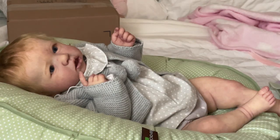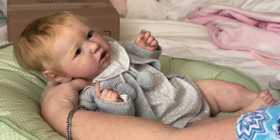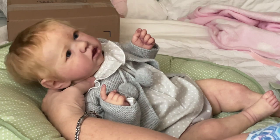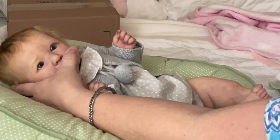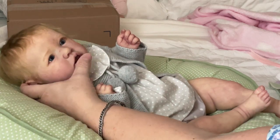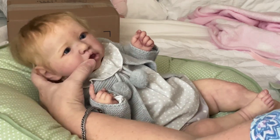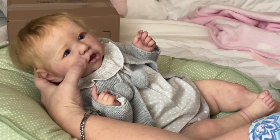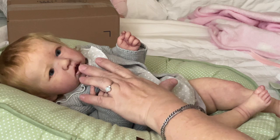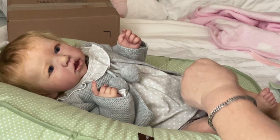I know that her eyes don't look as different sized as my other one, and I think maybe my other one has the wrong sized eye in her left eye, because it's really obvious. As you can see, the eye opening is different sizes, but it's not as noticeable on her as it is on my other Saskia. I'm not sure, I'd have to have her checked out by someone who knows more than I do.